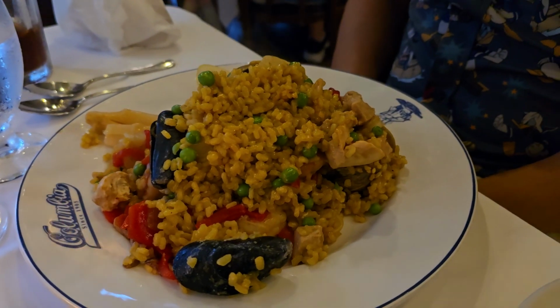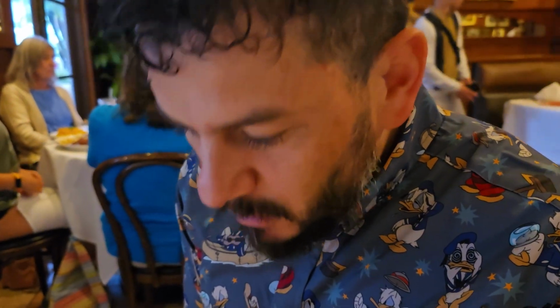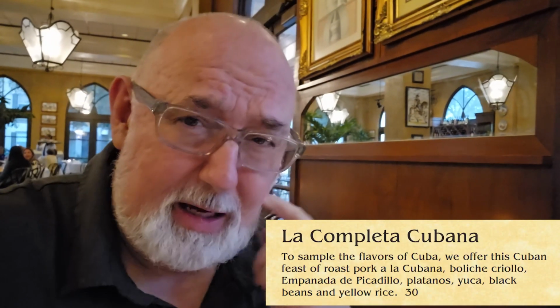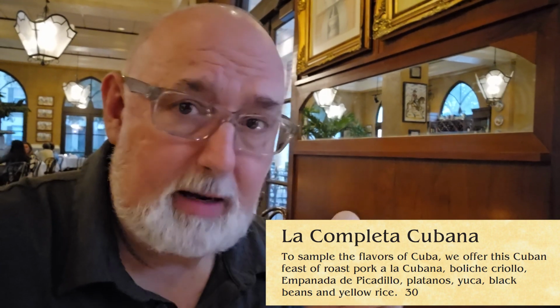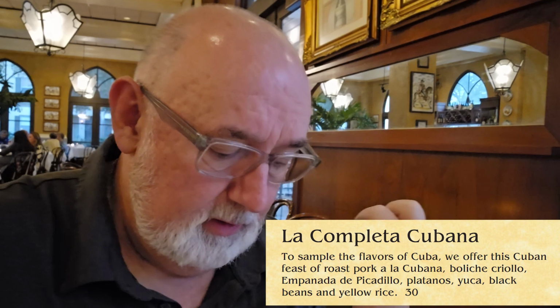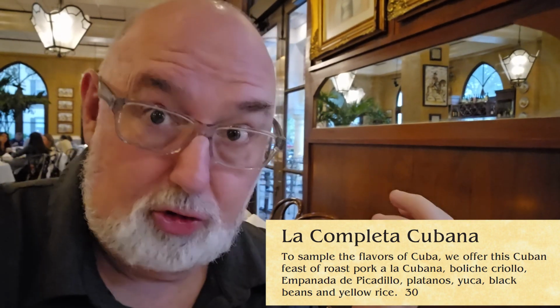There's Juan Carlos's paella. Huele rico. And I ended up changing my mind. I did not get the mahi mahi. They have a sampler on the menu, which comes with beef, rice and beans, plantains, yuca, and empanada. So it's kind of a few different things that I thought I would try. So let me show you that plate.